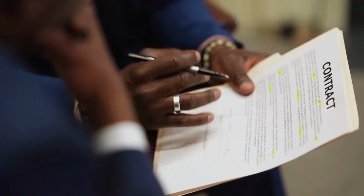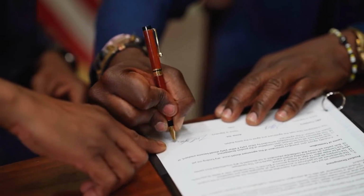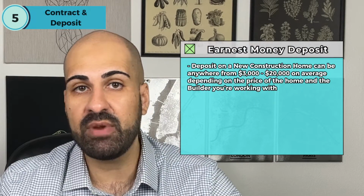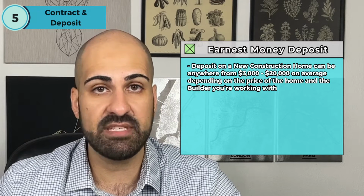So you found the new home you want and the builder has that floor plan available to be built. Hooray. Now, it's time to make things officially happen. The builder will ask you to put down an earnest money deposit to secure the home when you go into contract. This deposit can be anywhere from around $3,000 to $20,000 on average, depending on the home price and the specific builder you're working with.